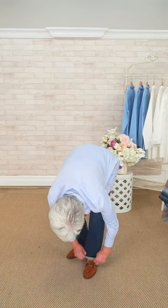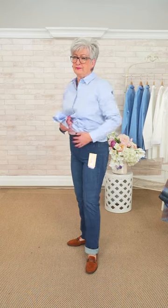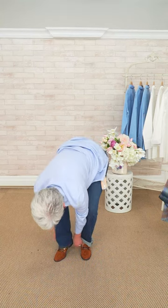Well, these are the same Maryland jeans that NYDJ has been making for years. We've carried the Maryland for years and years. We carried them in black, we carried them in rinse, and we carried them in another color. So it's the same leg, the same body, but they've made it into a pull-on. So the Maryland was always a longer jean, and it's a straighter leg than the Sherry. So that's the difference.